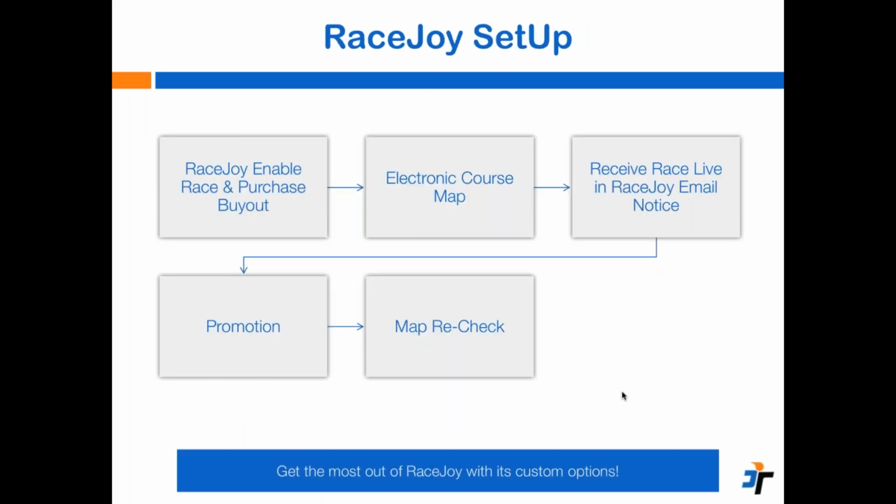Let me go back. Their setup of RaceJoy is very simple. There's not much that the race actually has to do. Basically, you enable RaceJoy, you purchase the buyout, and really, we need an electronic course map from you, and I'll get into that in just a moment. Then you'll get notified that the race is live in RaceJoy and that now it's time for you to let people know about it. So you promote RaceJoy, and then we'll do a map recheck with you because we want to make sure that your map is correct.